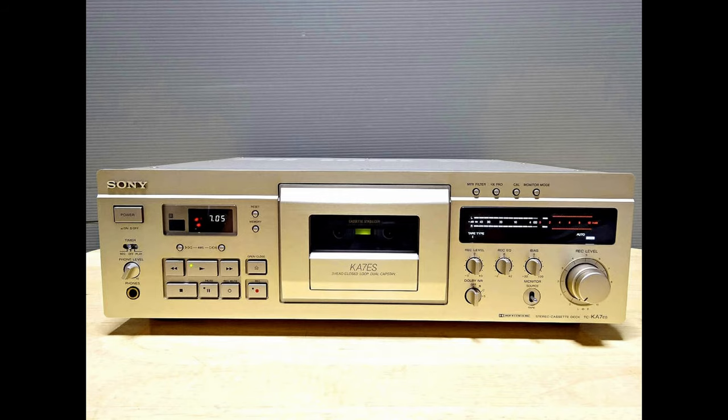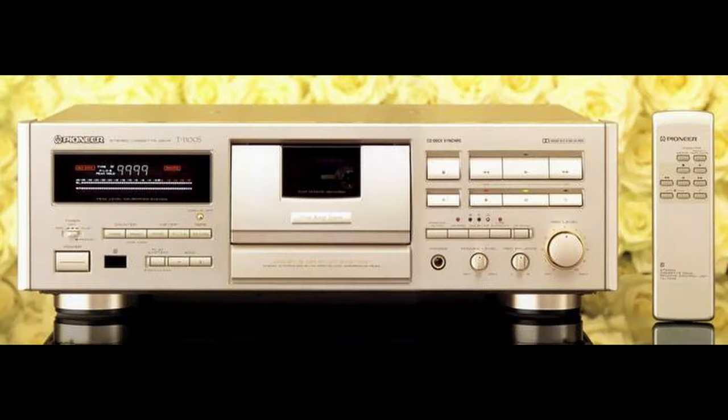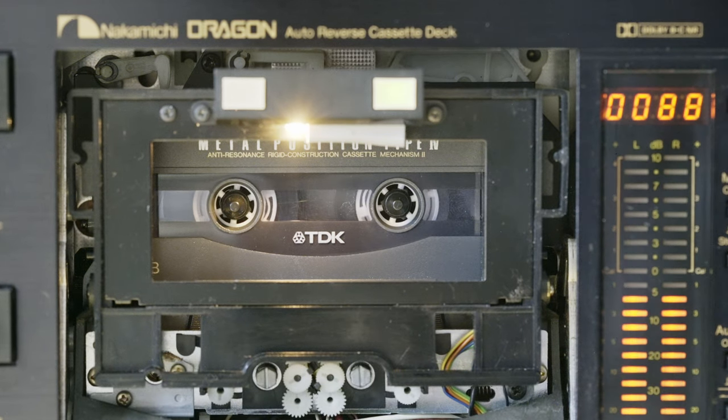I've read all over the web the Dragon's got unmatched sound quality, even against most modern tape decks, and by most modern I mean made in 2000 or so. I'm gonna test 4 cassettes, Type 1 to Type 4, and I wonder if we can hear actual difference between these recordings. I'll let you listen to what I've recorded so you can compare it by yourselves.